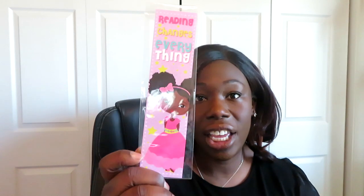And then they each got a bookmark. They are big readers, and so I thought these bookmarks, I ordered them on Etsy, are really cute. This one says reading changes everything, and then it just has this little cutie pie here who's just absolutely adorable. And so I love these, and I love when I can find things that have characters that look like them.